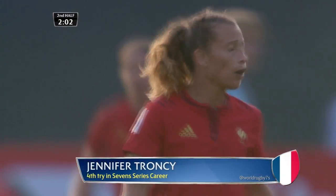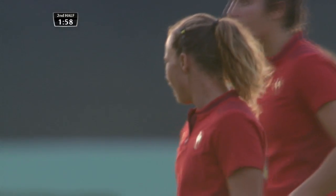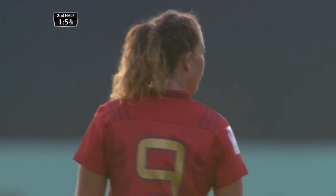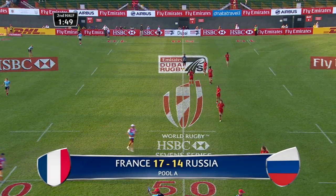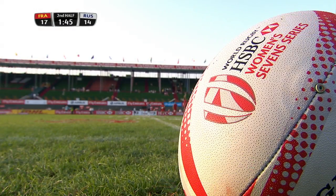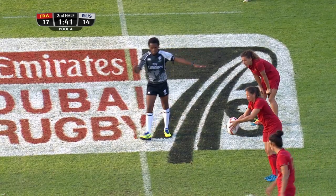So no joy with the conversion. A surprise one because it certainly wasn't the most difficult, and Troncy edges France back in front, but 3 points the gap. Any try now for Russia would edge them back in front. Just under 2 minutes to play. Possession absolutely crucial here.